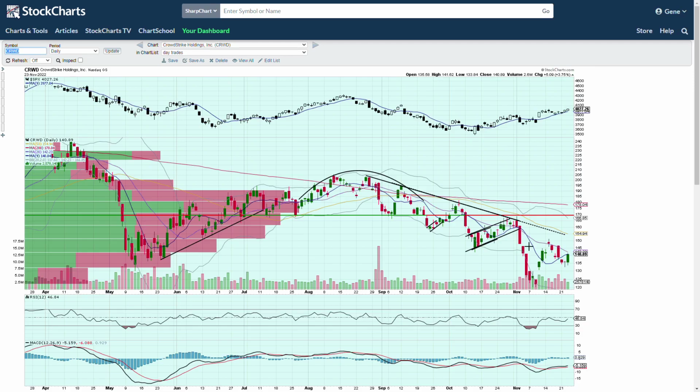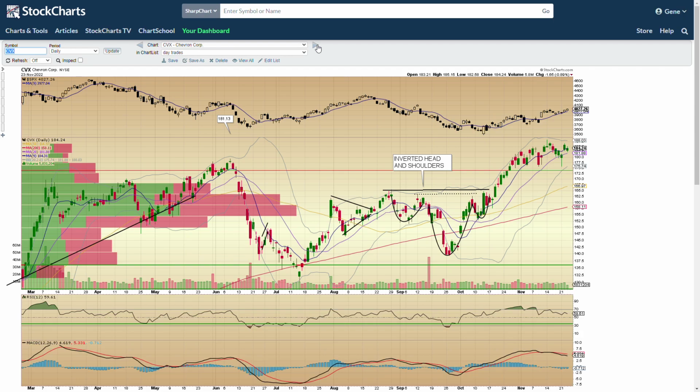CRWD, once again, just another weaker name. You could get a 1, 2, 3 setup here if you were able to push up above here, because you do have a higher low. If you were able to clear these moving averages and take this out, you could look for a 1, 2, 3 reversal. But then you're going to run right into a downtrend. My opinion, it's just not tradable. Look for a rejection, maybe.